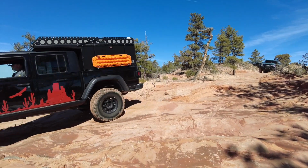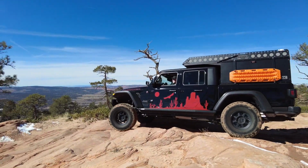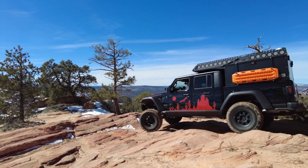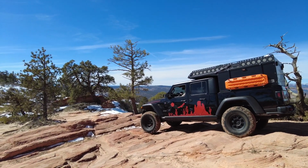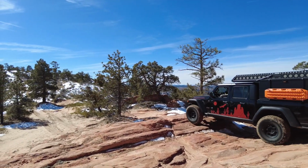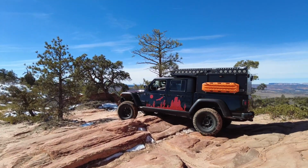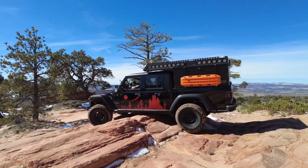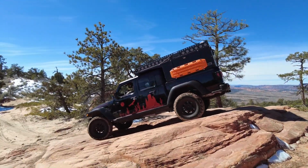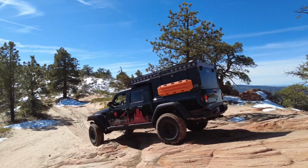Well, as you can tell by that little ugh from Corinne, I touched down. It's one of the things I've found since we've added the Harker cab to the back, the Harker EDC camping top to the back of the truck. It is great for camping. It's fantastic for all those reasons, but it does make me heavy, and you can see sometimes that I have to apply a little bit more oomph in order to get over some of the rocks.